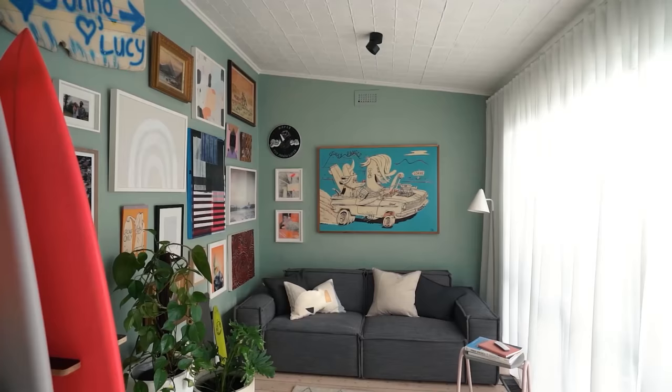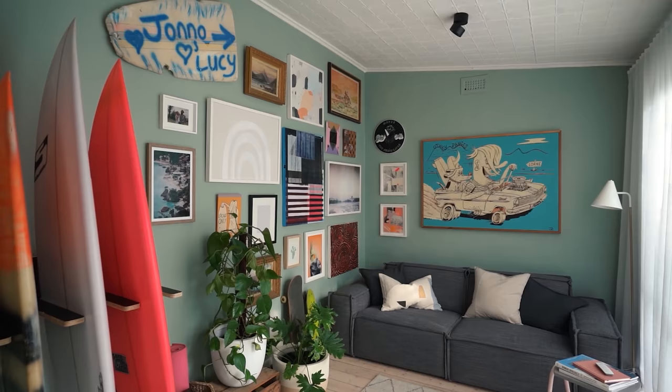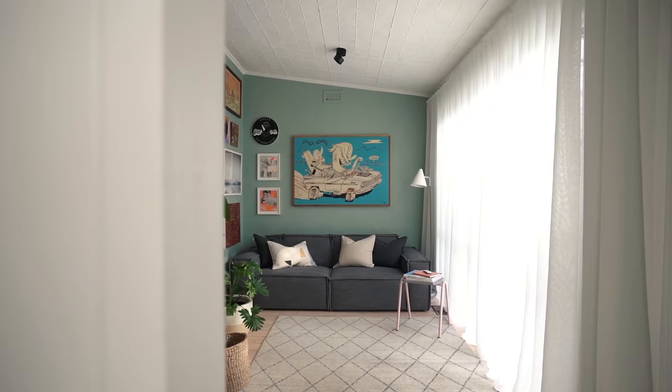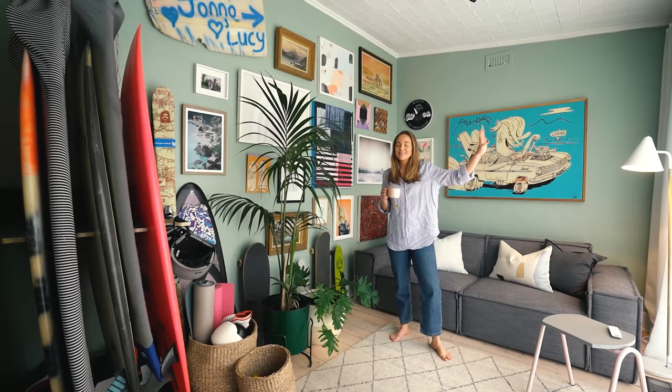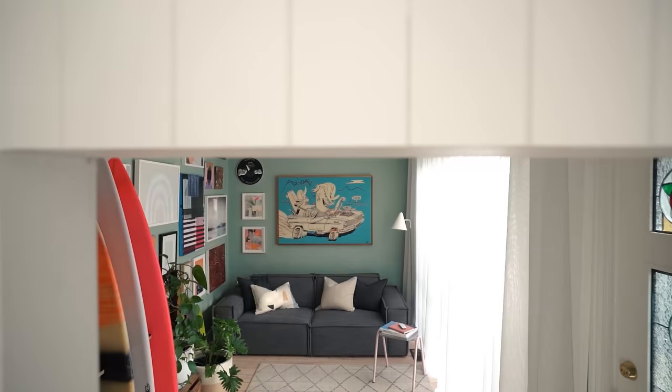I love the energy of this room and I spend so much time in this space. I'm literally here every single morning, like I did my yoga in here this morning. It's such a lovely space to chill. You get to look out over the garden, which is yet to be renovated. That is going to happen next, but it's just got a lovely aspect to outside.